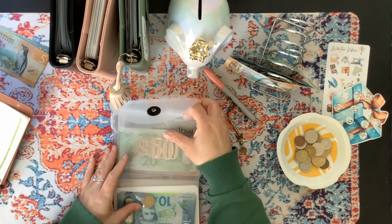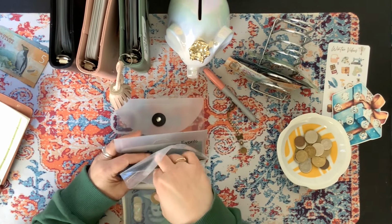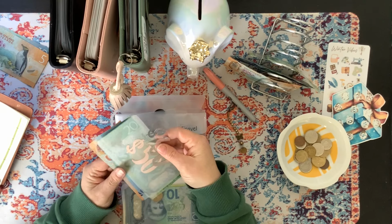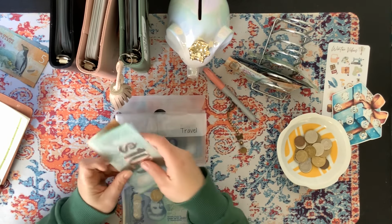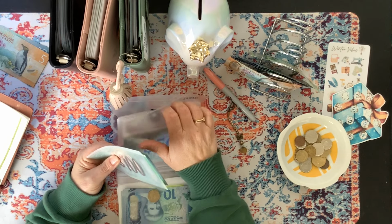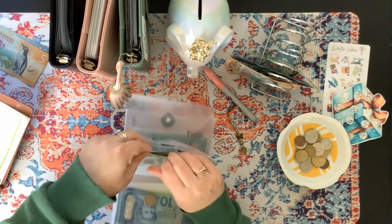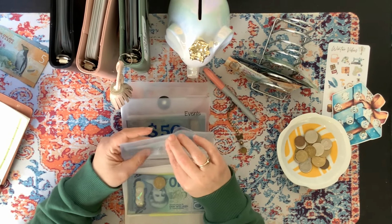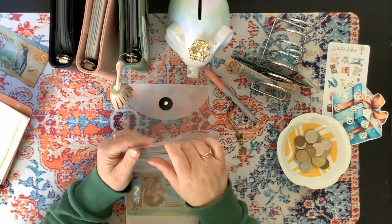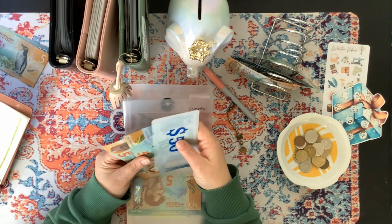And now the other two here I'm not stuffing this week either, but travel is sitting on 150, 170, 185. And events has got 50, 60, 75, 80.